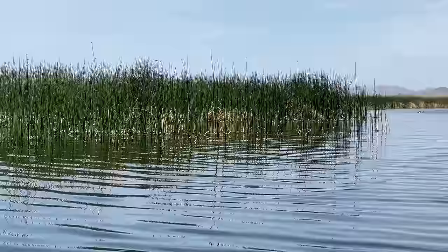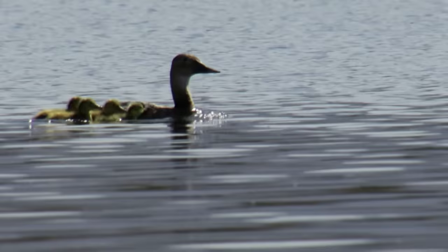The babies are just starting to hatch. They are so tiny. Mama's keeping them protected in the reeds. Another week, there will be babies everywhere.